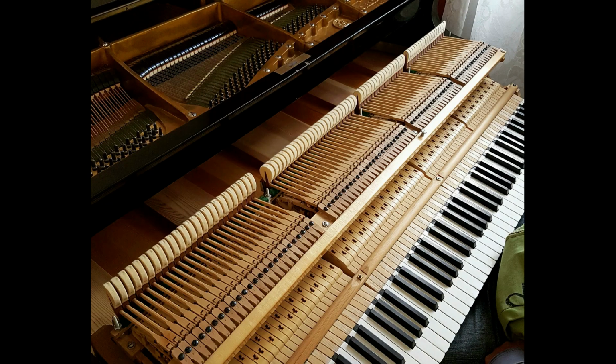When you press a key on the piano, it causes a small hammer inside the piano to hit one or more strings. And when the hammer hits a string, it vibrates and makes a sound that's tuned to a specific note. The hammers produce the tone, so their quality and condition are very important in how the piano sounds.